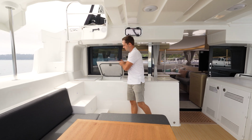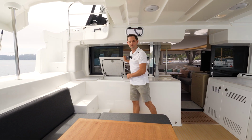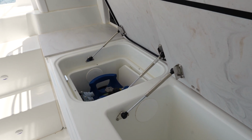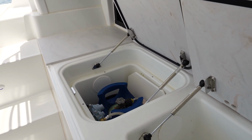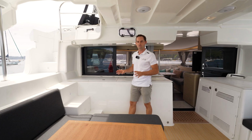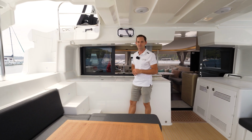Over here, we have a nice large gas locker, so you can get a good size gas bottle in there. It's obviously got a drain in the bottom, but I like this position because it's very close to the galley. We're not relying on long lines of gas piping. We're really minimizing that risk of a gas leak at any time.